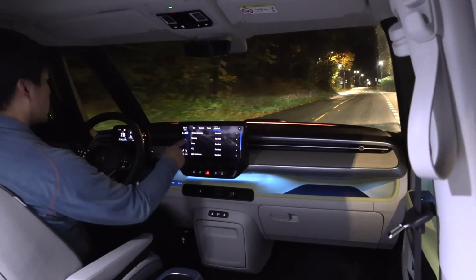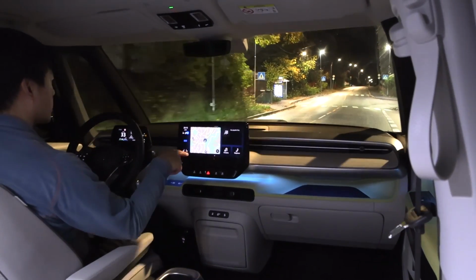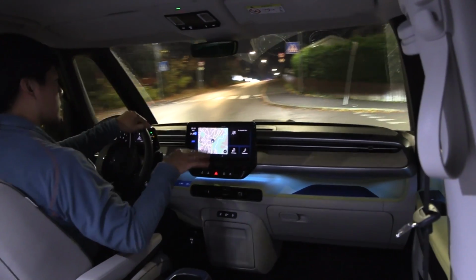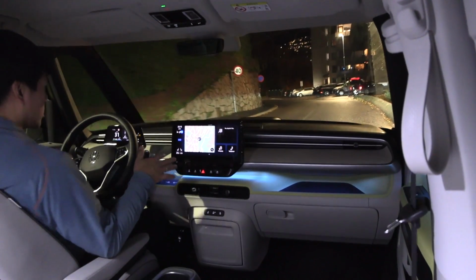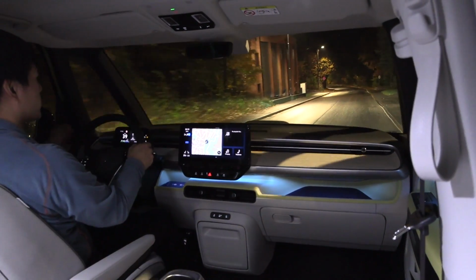Yeah. I haven't found that, what was it called again, the adaptive dampers. So the one that you have in the ID 4, right? So I guess they are not adjustable, but the way it has been tuned works just fine. It's just really superb how well it drives.